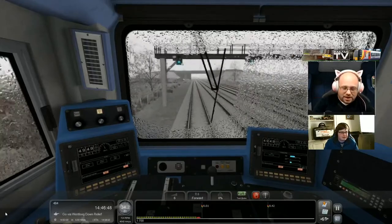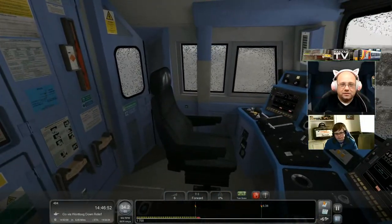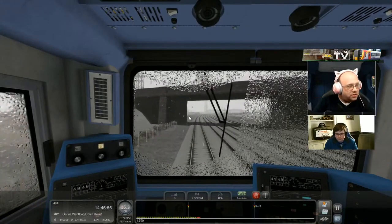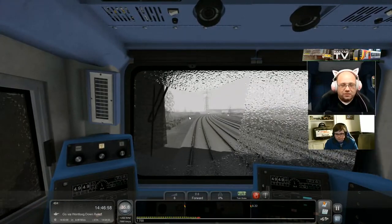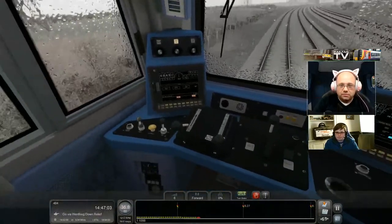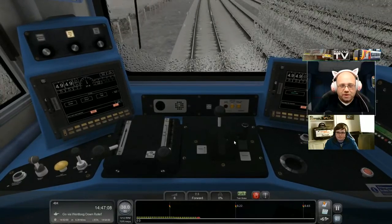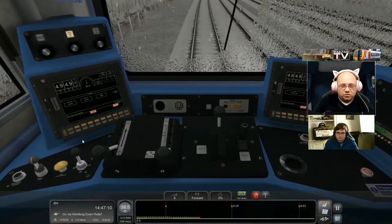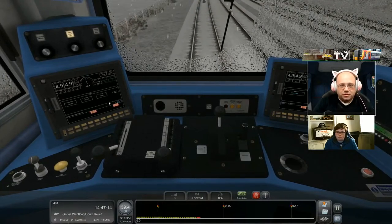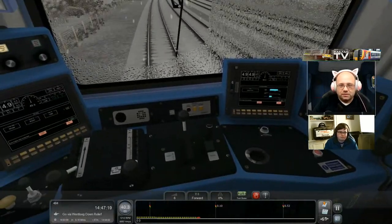Speed up now, lovely. Yeah, it's an interesting cab, isn't it? That's one of the reasons I like this loco, because it doesn't look like your normal UK train. Even the 66 kind of feels like a UK train, except for the American control stand on the right. Whereas this one just doesn't look like anything. It's basically a very unique design. You can see this is the US control stand, essentially on its side, and put in front of you, and then you've got the two screens that would normally be in front of you in something like an SD.